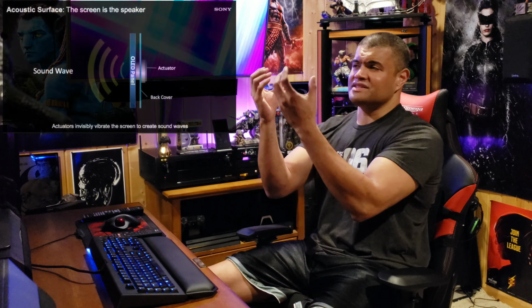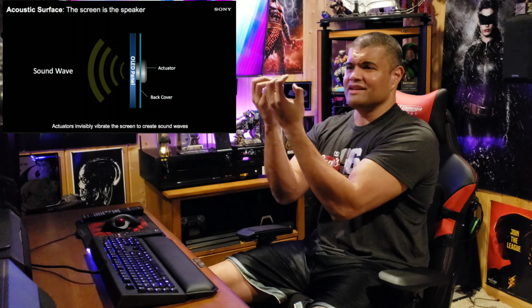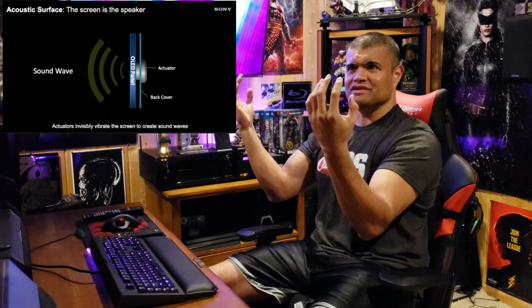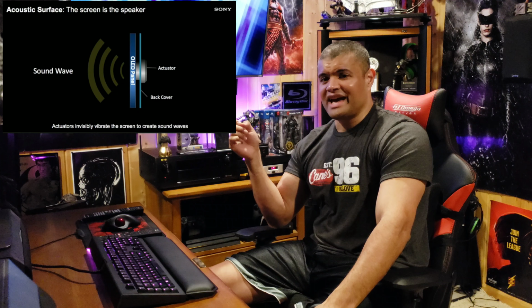As far as the sound goes, I love what they've done with this TV. The reason why this is a little more expensive is because they have the acoustic surface. So what they do is they actually attach 2 miniature woofers and an acoustic panel in the back, so it actually vibrates the screen to create sound. And I think that's fantastic.